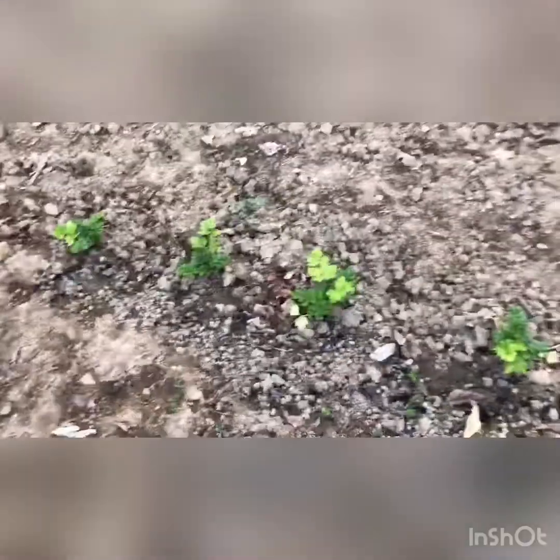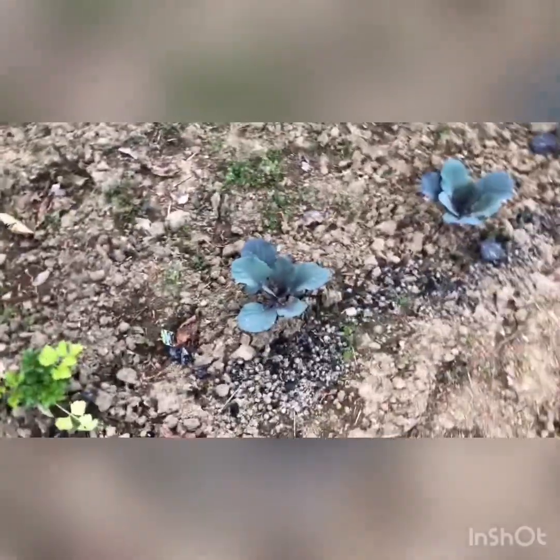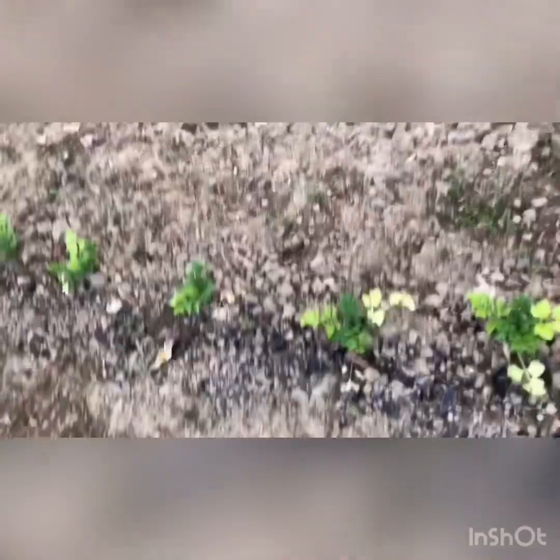This is our celery. We bought some starts from the hardware store, and y'all, it does not look very prolific. I've never grown celery. I really don't know anything about it. We've watered it, we've put some ash on it, and actually we've put some rabbit manure on one night in the dark. Couldn't film, but rabbit manure in the dark from Cox Homestead, Knoxville. And so we put some different stuff on here. If anybody has any suggestions for me with celery, I'm struggling with that, and I really don't know what to do.